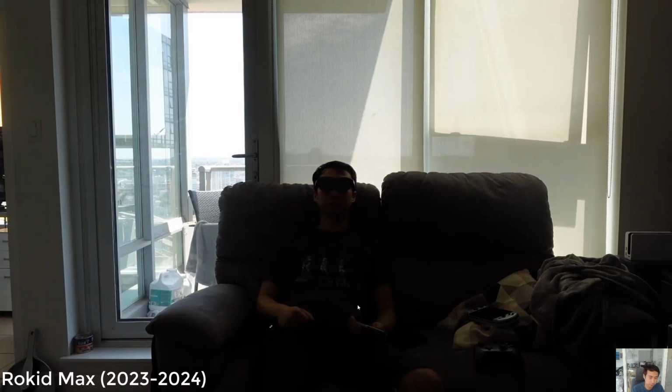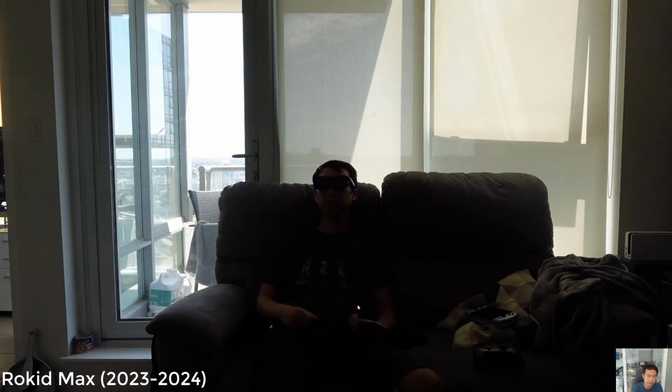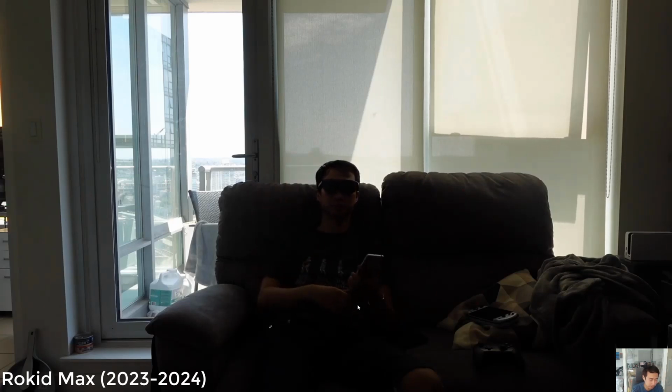I rather prefer having the blocker shades on the Rokid Max, which the Vitures did not have. So yeah, having the blocker shades was huge for me because that really added to the immersion. You add that to the larger display size of that screen and the better speakers, and that's why I ended up keeping the Rokid Max out of the two.